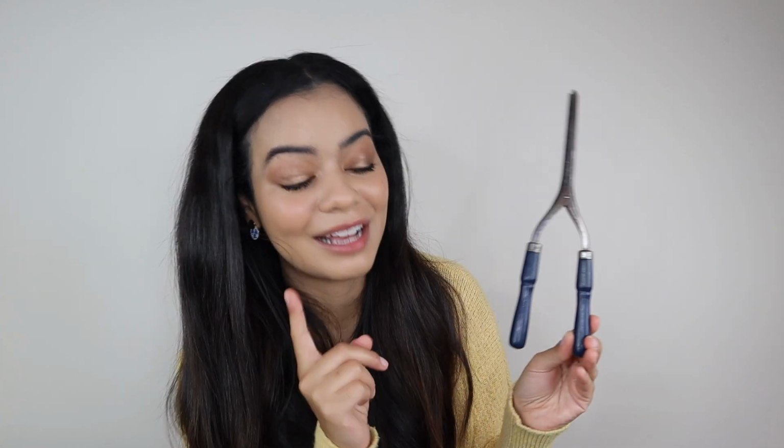The first electric hair tool, like the first straightener I believe, was invented in 1959, which is still pretty old. I would love to find that hair straightener and test it out, but I would be more scared to do that than to test this one out, because that one's electric, and since it's so old, I don't know.